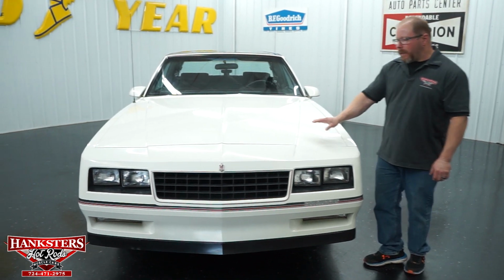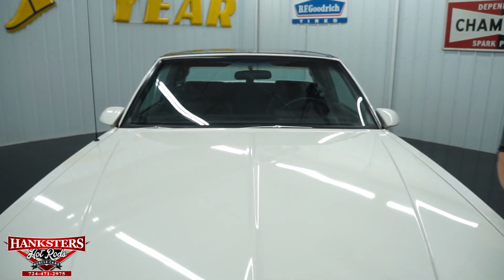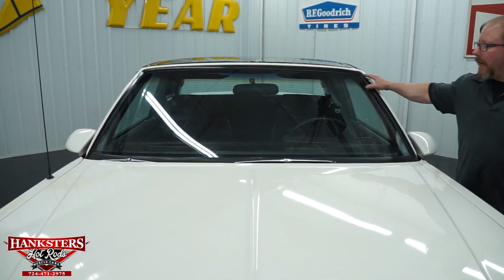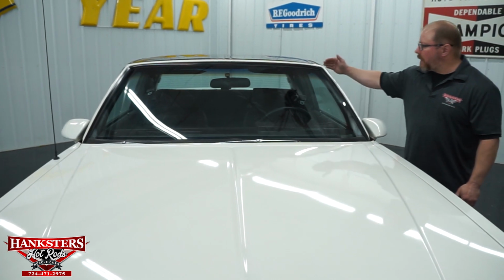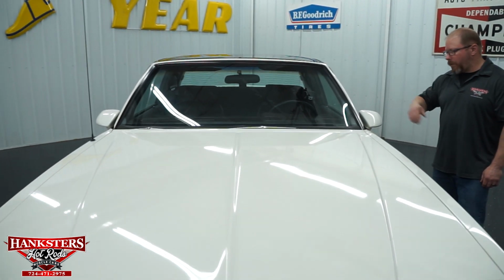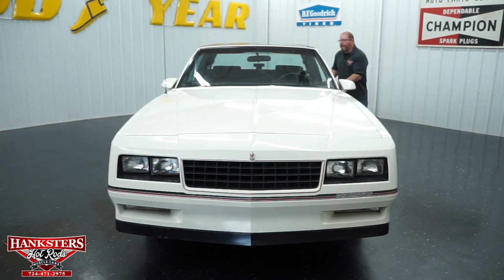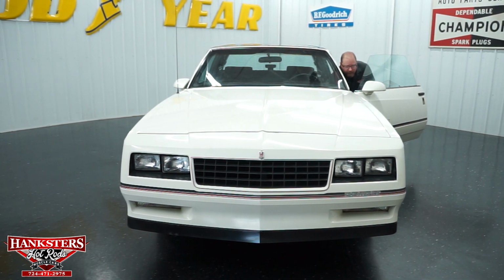Now the hood, this is all steel hood. Again, this is factory. You can see all your gaps and elevations. The hood fits really well. Back here, your windshield. Again, no chips or cracks in the windshield. That's in great shape. Tinted at the top. Kind of gradually goes away as you work your way down the windshield. Now again, with this being an 86, the hood popper is inside. So let's go ahead and pop that, because that's what we're going to talk about next.